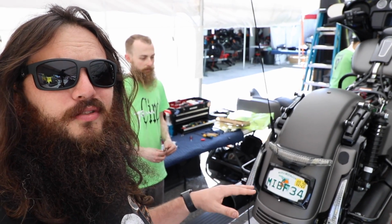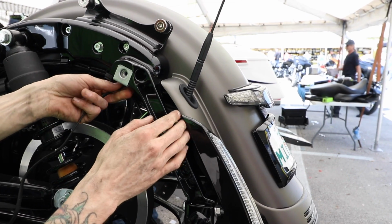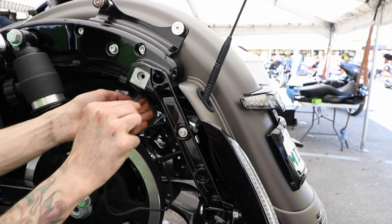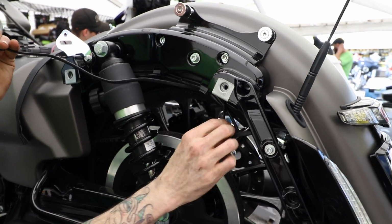You know how I roll though, you don't need to see us do the other side because it's exactly like this except opposite. With both sides installed, we can route the wiring to under the seat where we'll plug it into that decoder. Now the left side is almost easier because there's already some wire looms that go from the factory down through there. So you just mimic what Harley did when they put the bike together originally and route everything through there.